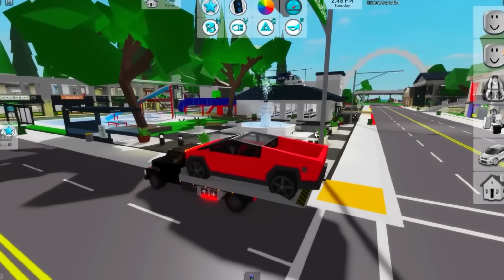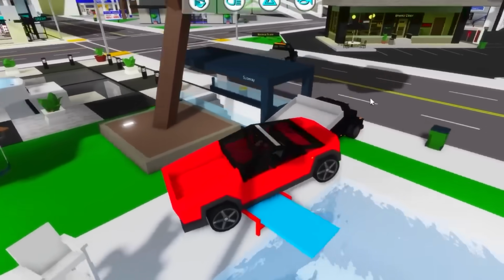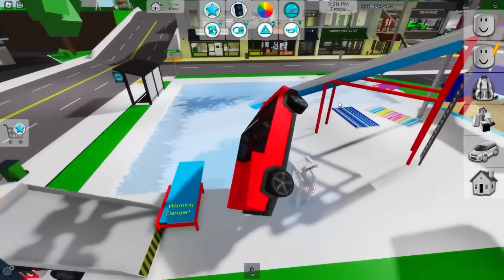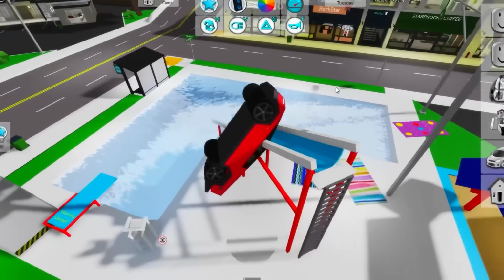Now that we got that done, we can take the Cybertruck over to the pool. If we put it on top of the diving board, we'll be able to make it fly like before. Just give me some time. This is harder than I expected. Maybe this way it'll work. No, why is this so hard? Oh gosh, what just happened? Now I've completely bugged it into the slide. How am I even gonna get it out of there?